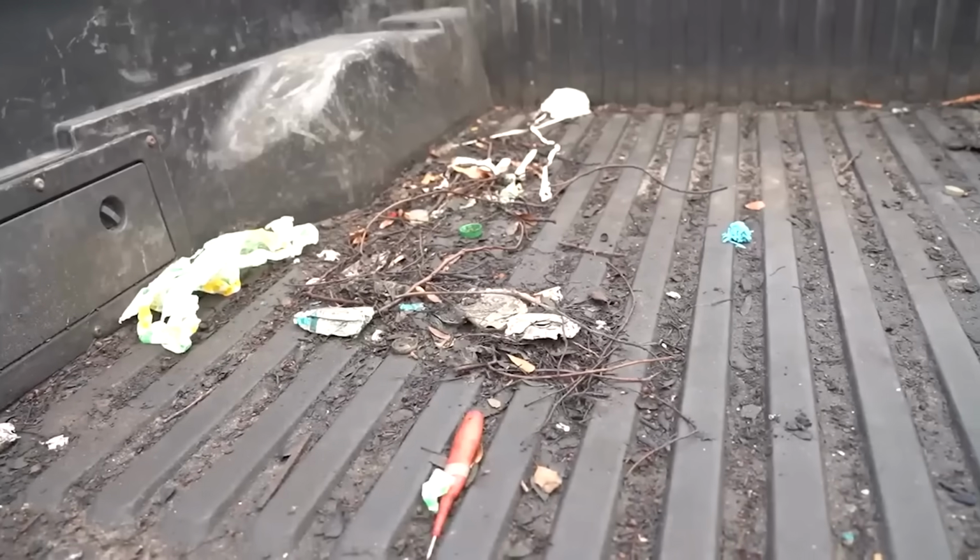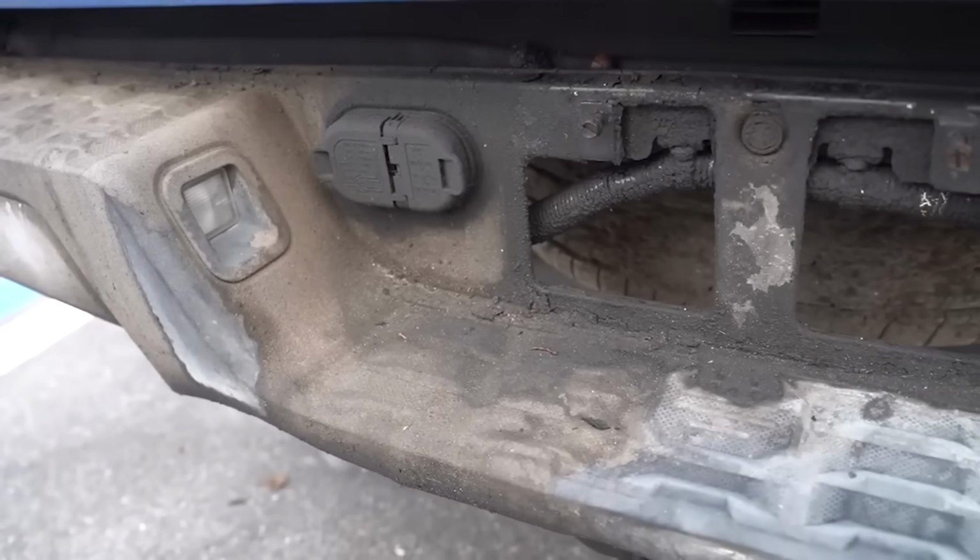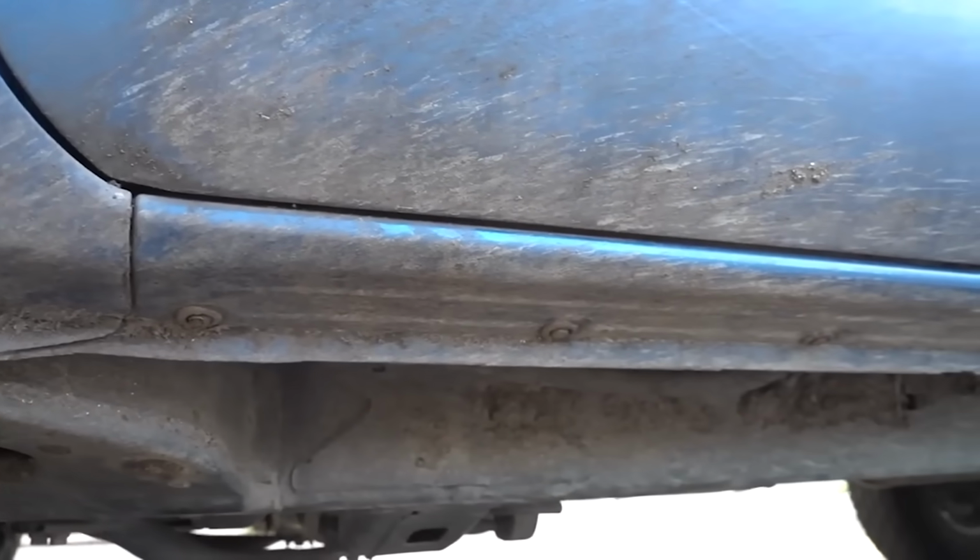I'm not sure if they kept an engine back here, but the amount of motor oil that was stuck onto the bed of this truck is crazy. But as you guys know, here at Mad Detailing, we're gonna make this truck look absolutely brand new again.